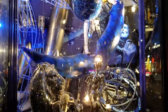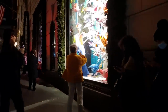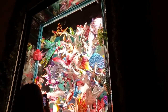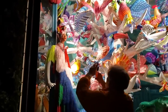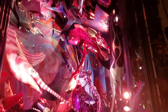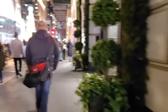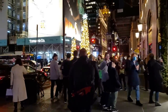Bergdorf's windows aren't always necessarily overtly holiday or Christmassy themed, but they are always really gorgeous and really, really elaborate. You can tell a lot of care has gone into the design. This one with these fabulous tropical birds and this great jeweled motorcycle and all of these fish. I have to say, Bergdorf's has beautiful, beautiful windows every year, but those are particularly stunning.